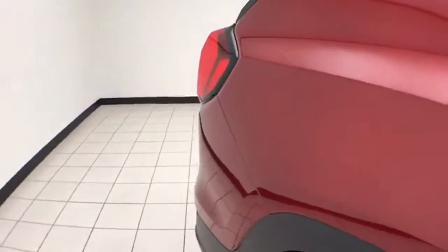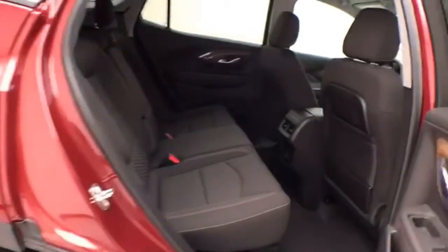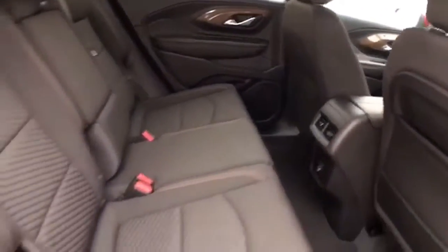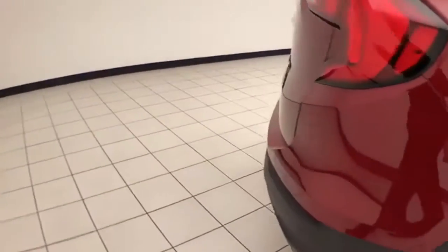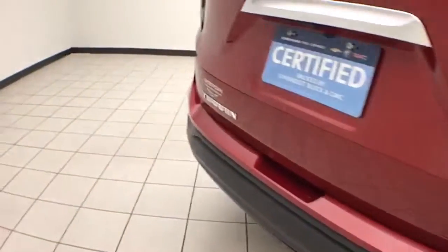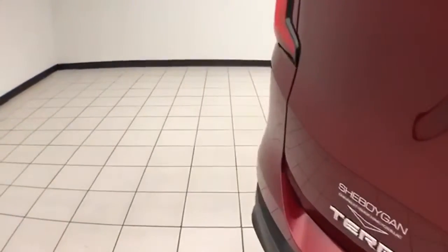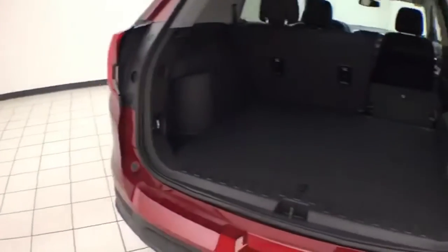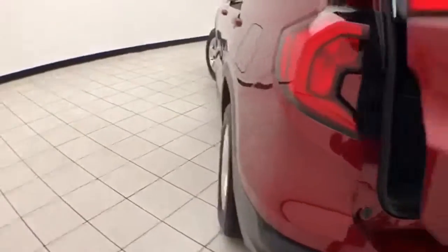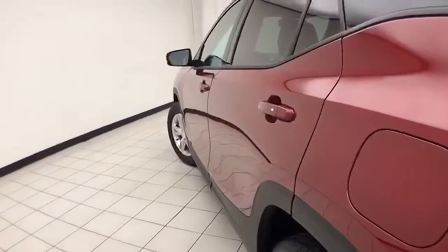The Terrain is a very safe vehicle, 5-star front and side government crash rating, seats 5 with a cloth interior, lots of legroom for the rear passengers. Split seat back folds down to accommodate longer cargo items. Backup camera, along with rear parking sensors. This Terrain also has advanced safety features like blind spot monitoring, cross path detection, lots of cargo space in the rear, and of course free of dents or dings.